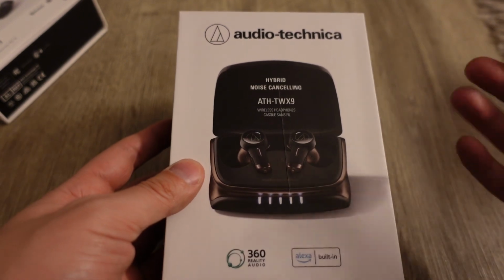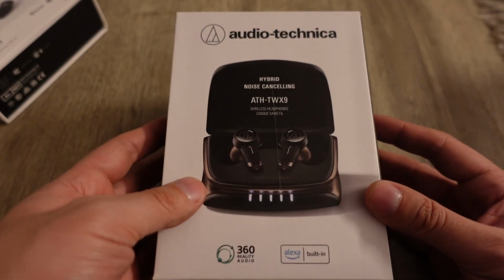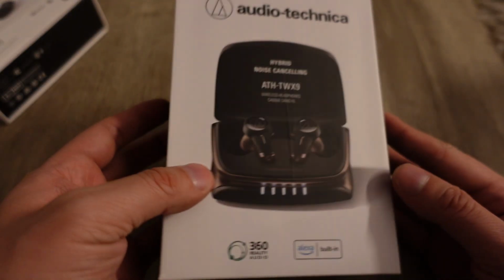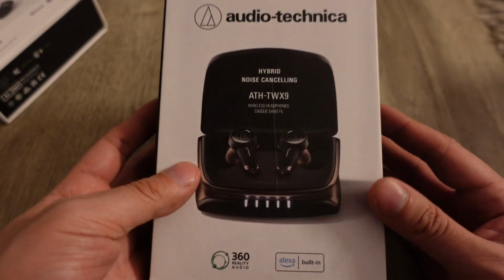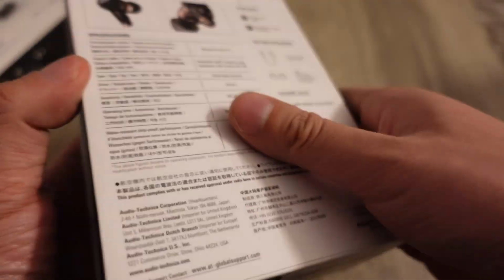They make a lot of cheaper, more affordable ones. This is actually their highest-end ones. And just like other Audio-Technica products, I'm curious to see exactly how much sound quality they give you, because Audio-Technica is known for providing good value for the price. So yeah, let's take a look.